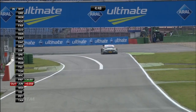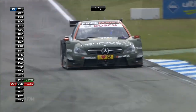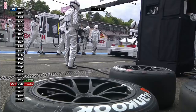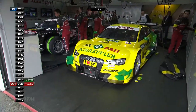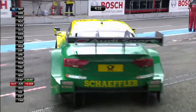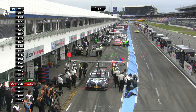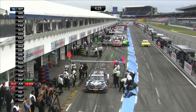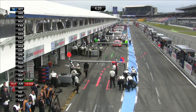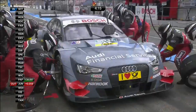There's Robert Wickens, another man with new livery, and the Canadian, really strong season last year, didn't he? And he'll be one to watch, I would have thought, this season as well. Yeah, we saw real glimpses from Robert Wickens last year of the immense talent that is there. Now, I wondered whether Rocky would rest now, but with just under 4.5 minutes left on the clock, Rocky's going out again. Because nothing is guaranteed, is it? Got to be absolutely sure that you're going to be safe.